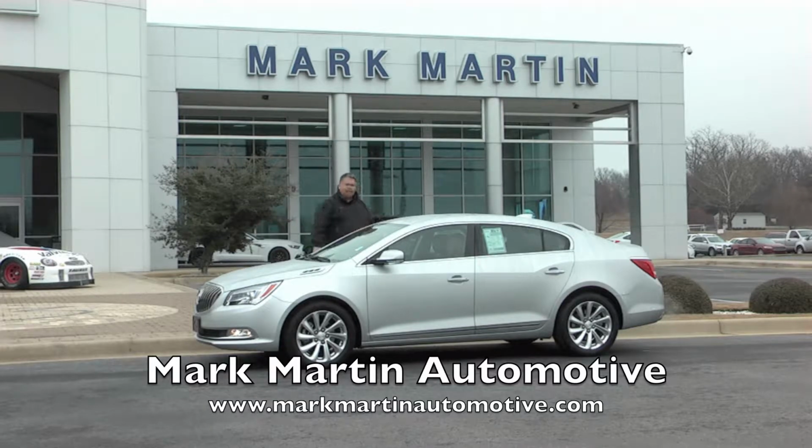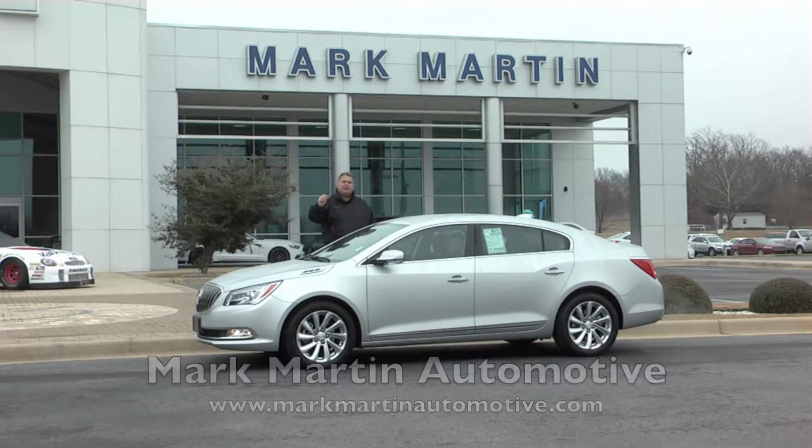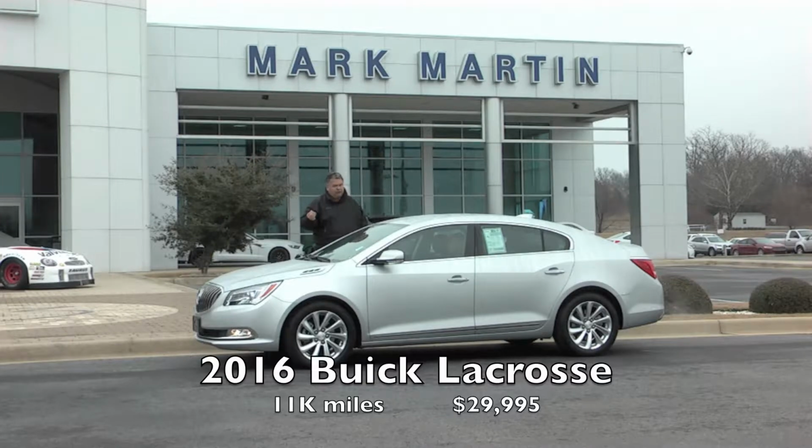Okay, here we go. We're going to jump into this. We got a 2016, you heard me, current year model, a 2016 Buick LaCrosse. Now, if you're a Buick customer, you know what you're looking at here. Super, super nice car. It's silver with black interior. It does have leather. It is a LaCrosse. It is a loaded up car. It has 11,000 miles.